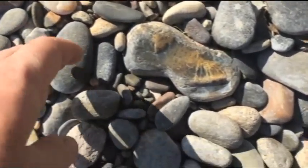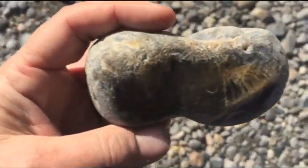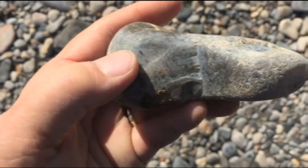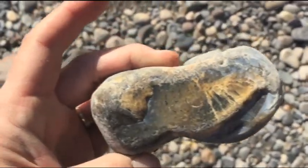I actually first spotted this because it looked like the colors of a fish, but by gosh, I think it's an agate. It's even kind of shaped like a fish. Neat, huh?